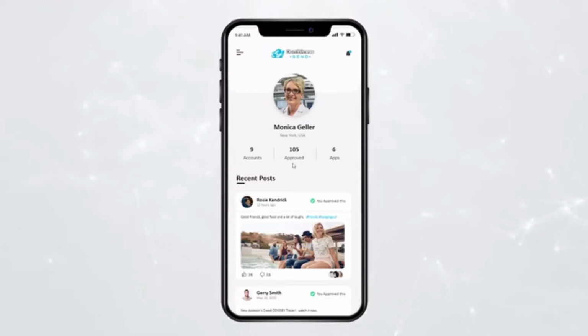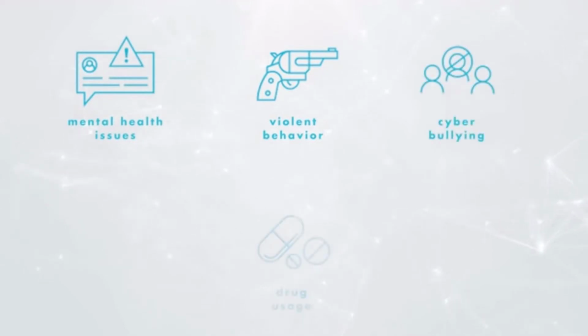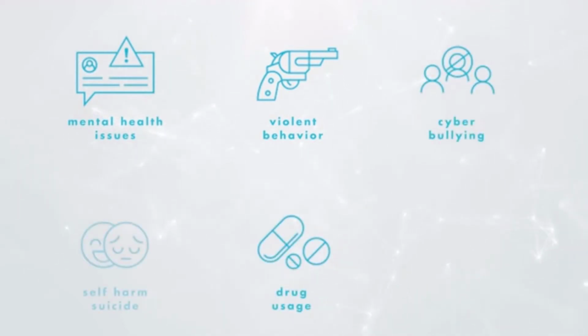With the ability to view your teen's feed, the Don't Press Send app will also help parents detect early signs of violent behavior, mental health issues, cyberbullying, inclination toward drug usage, tendencies of self-harm or suicide, and consumption of sexual content. Our aim is to enable parents all around the world to digitally parent their children without putting up unnecessary limitations and barriers.